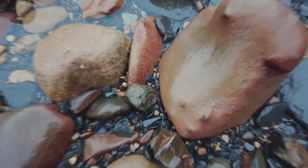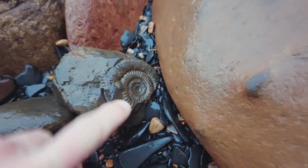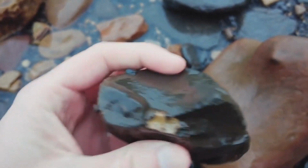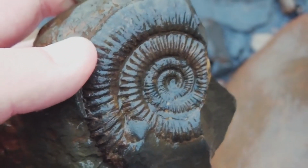Looks like we're onto some good ammonites. Can you see it there? Pretty obvious. It looks like it's already been cracked open or the sea's battered it, but it's got a really nice middle, so I'm going to take that one back home.